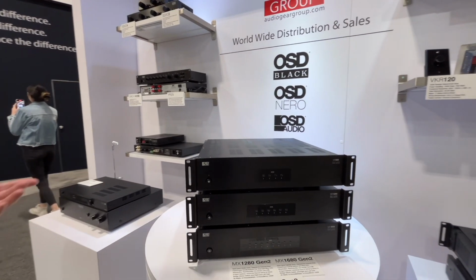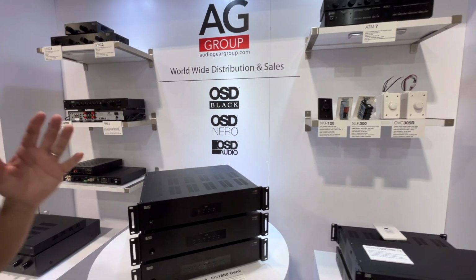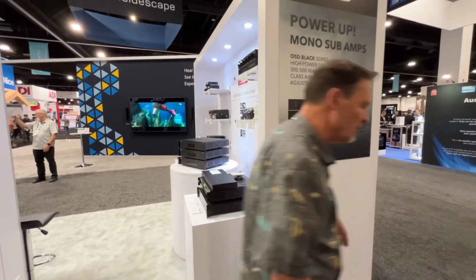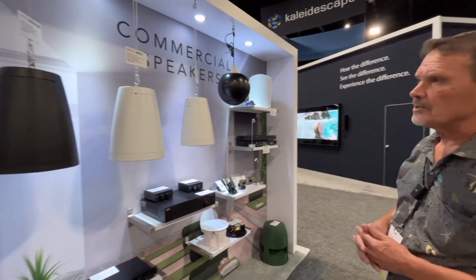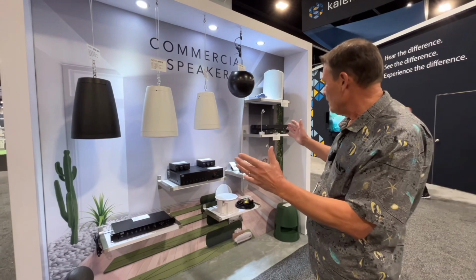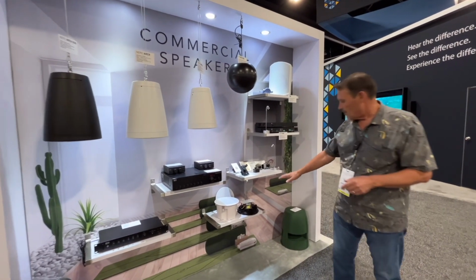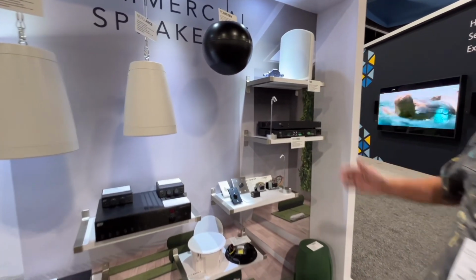Okay, cool. There's so much stuff here. I'm not going to talk about everything because all your viewers will just fall asleep. But I do want to show what we're doing in the commercial sector. Increasingly, we do a fair bit of business in the commercial land. So 70 volt and 8 ohms, amplifiers, speakers, volume controls, separate transformers, back box seats, outdoor speakers. Pretty nice range.